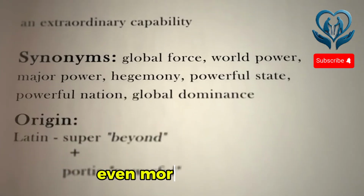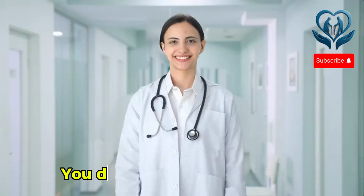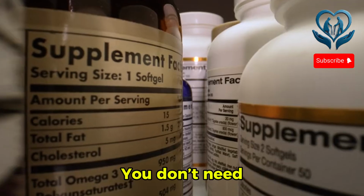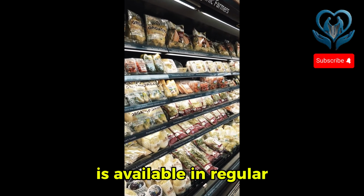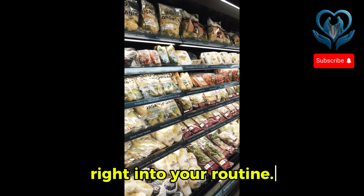And what makes it even more powerful? It's accessible. You don't need a prescription. You don't need expensive supplements. Everything we've shared today is available in regular grocery stores, and it fits right into your routine.